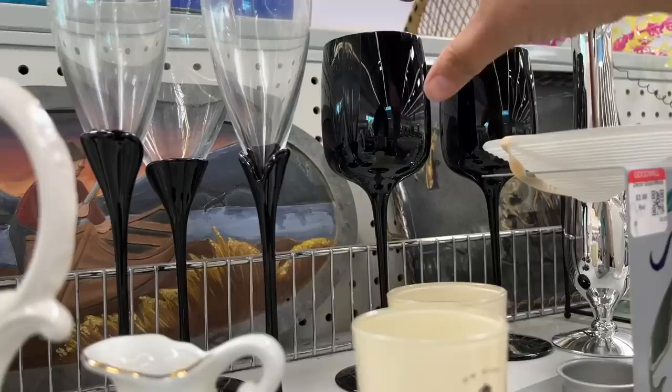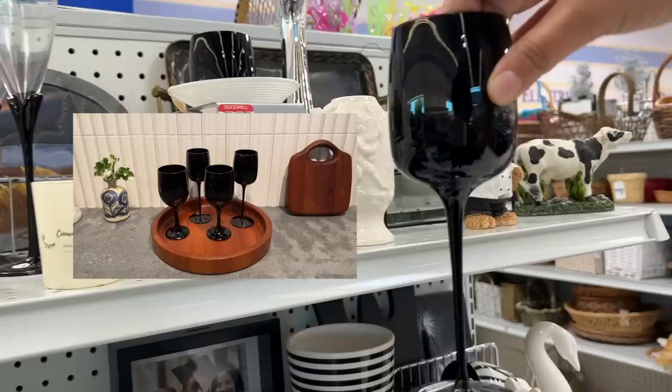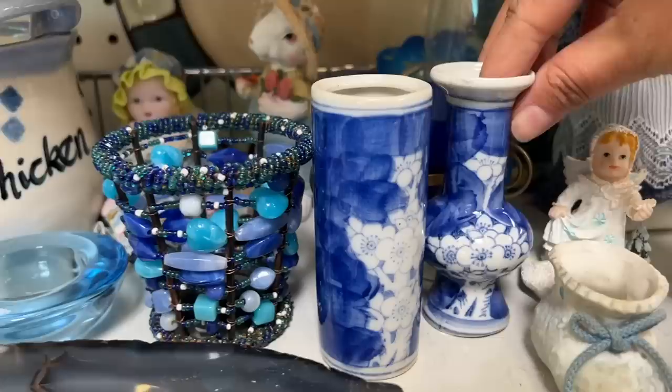Speaking of black pops of color, these are beautiful black crystal goblets, and I think they're gonna make a really good addition to the black ones I already have. I am a huge fan of mixing and matching goblets, and the fact that they are slightly taller than the black ones I already have actually makes me like them more.